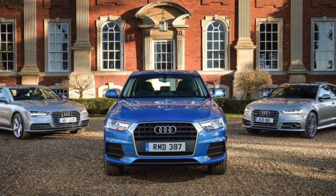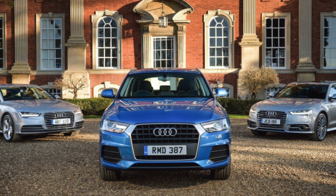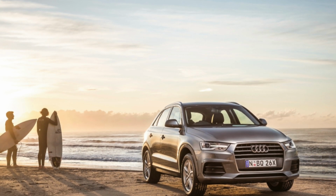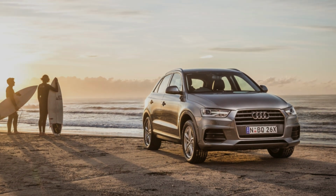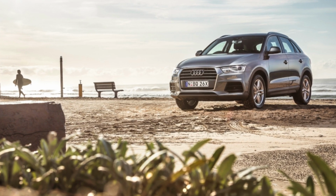Today we talk about the problems and weaknesses of this wonderful car. We are starting with the power units as usual. Initially, Audi Q3 buyers were offered turbocharged 2-liter engines: two gasoline TFSI EA888 family engines and two TDI EA288 diesel engines.